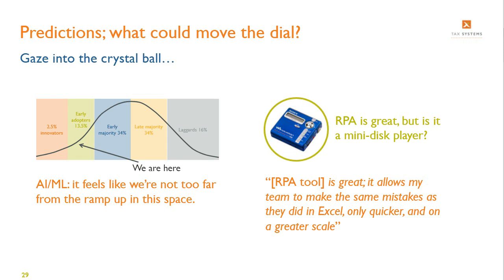The other area that we spend a bit of time on, and people ask quite a lot about, is RPA, which is robotic process automation, the ability to automate tasks. There are loads and loads of RPA tools out there, and they're all really good. My take on it is that RPA absolutely can cut massive amounts of time out of a process. You can take processes that take days and cut them down to minutes and hours. So RPA as a standalone tool can be great, but maybe as a bit of a mini disc player. By that I mean, and this was a quote I got from one of our clients when we were discussing RPA, and they hit the nail on the head for me, they said, well, it's great, but it allows my team to make the same mistakes as they did in Excel, only quicker and on a much greater scale. So effectively, it's replacing Excel and automating it.